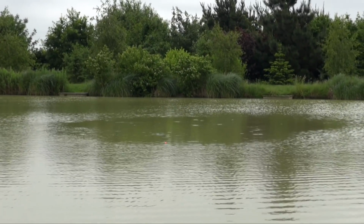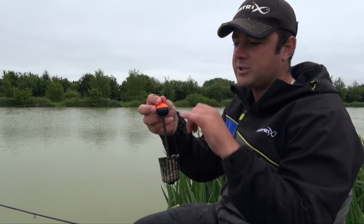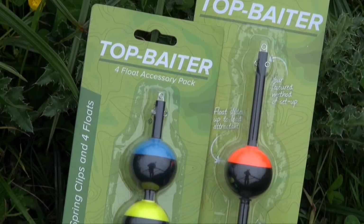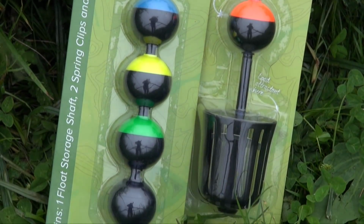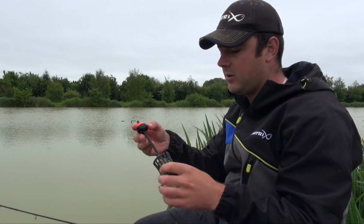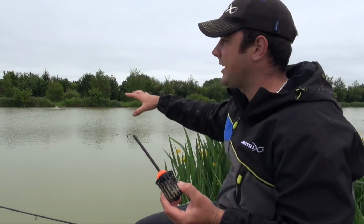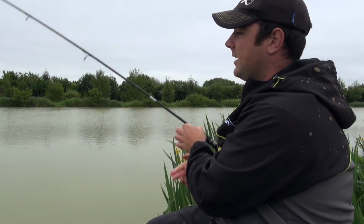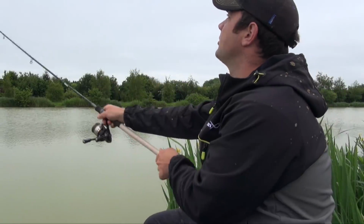And while we're on sort of ripple and perhaps hard to see, perhaps another thing to mention about the top later is the float section here. You can actually get a changeable pack, so different colors. So if it is quite ripply or it gets really bright or really dark, you can change it from an orange top to a yellow, a black, a green, whatever you can see best. So that just makes it an extra little thing. And again, like I said, with the oil slick, it flattens it off and just makes it easier to see anyway. So a couple of little things about the bait and the float there that potentially makes your session a little bit easier in not so easy conditions.